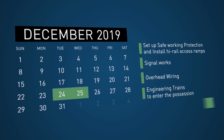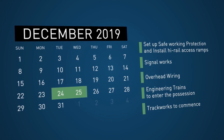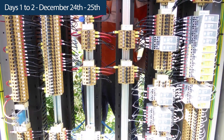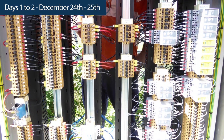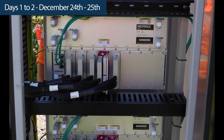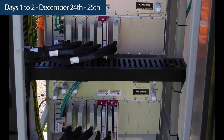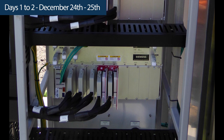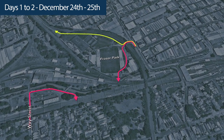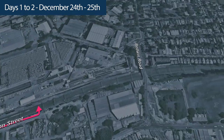Over the first 2 days, SMU will carry out associated works on all 6 tracks, with the outcome of the first shutdown to have the new signalling West Trace technology fully commissioned on the Illawarra mains lines, upon handback at 1000 hours on the 28th of December. Electrical high voltage and 1500 volt isolations will be in place from 2200 hours on Christmas Eve. Once isolation is granted, key high rail access ramps will be installed at Way Street, Fraser Park, Bolton Street and Bedwin Road.